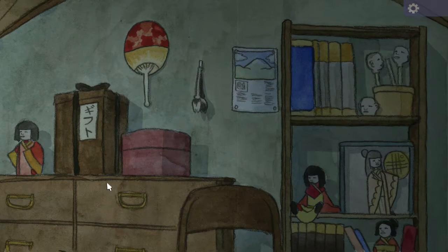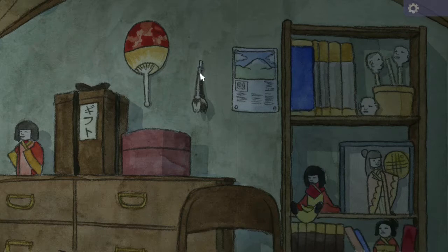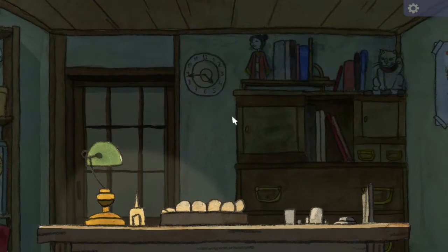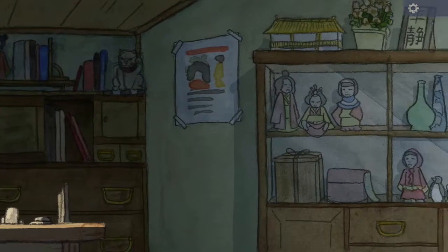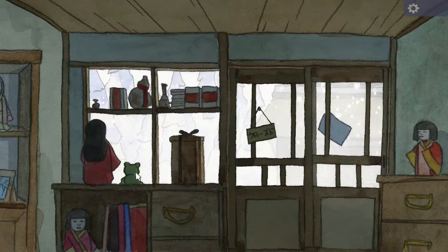Girato? Is that what it says? Or is it just gifto, like gift? I'm not sure. What was this? It's already the new year. Time flies. That's pretty creepy, putting heads on a stick. I guess that's how you make dolls, though. You gotta craft the body parts. I wonder how accurate it is to the human body. Do you have to craft the organs too?